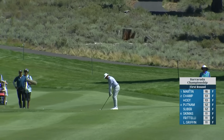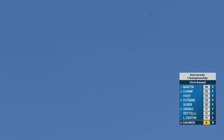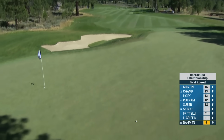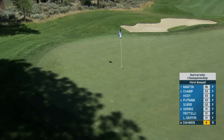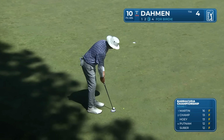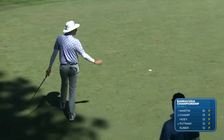Paulin on the 10th. Second shot for Joel Dahmen to the 484-yard par 4. Yeah, this pin tucked in the back right, but there's room left that you can use some slope here, and he just carried it a little bit too far. But you can see that will come back. Very accessible pin there today. Now, Joel Dahmen down the hill. This for another 2 points.